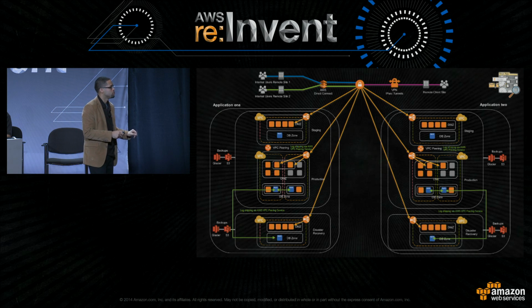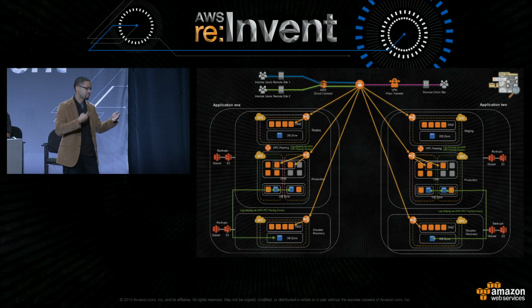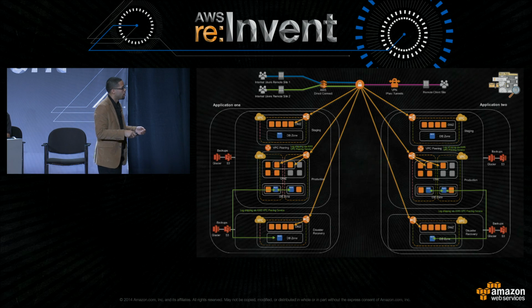So what we had to do was split it out into a staging VPC and a production VPC, and we enabled VPC peering, which was released this year, to enable cross communication between those networks. And then for disaster recovery, this is in a completely separate region down here. What we're doing there is Microsoft SQL Server log shipping to send over transaction logs, and we're doing streaming replication for Active Directory Sites and Services.